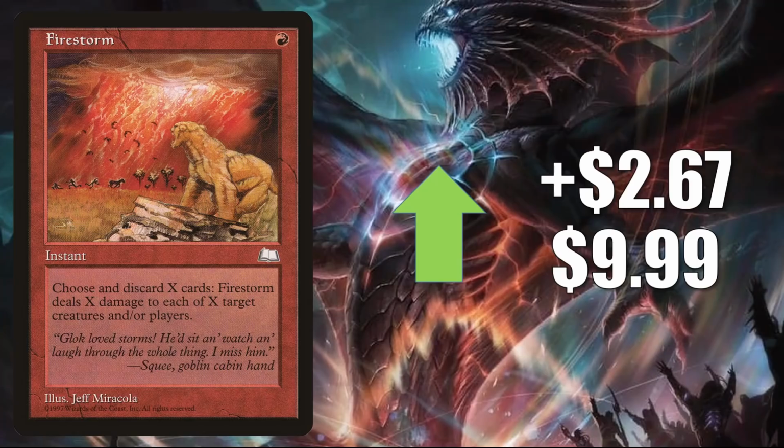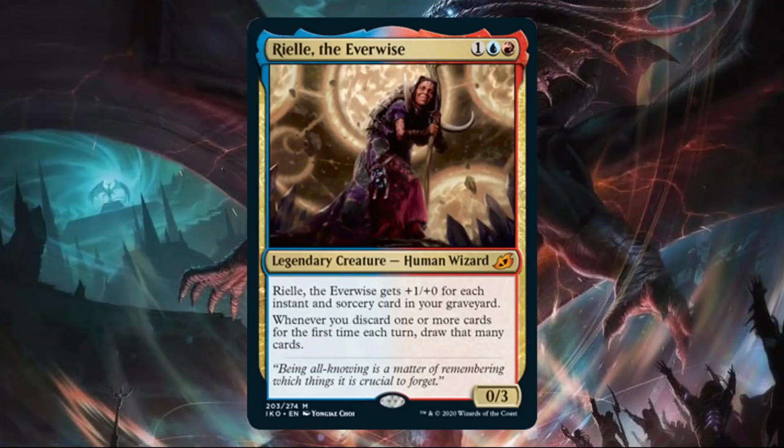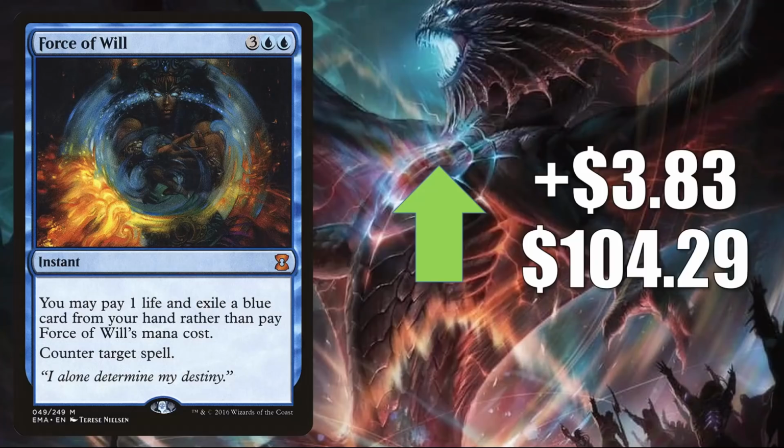Next we have Firestorm. This one's on the reserve list. It goes up $2.67 to $9.99. Now sure, this is good with Underworld Breach, but there's a new card from Ikoria that's really pushing it this week. That is Rael the Everwise, and actually this is not the last time we're going to mention this name either today. Force of Will, it goes up $3.83 to $104.29. This is the one from Eternal Masters. Vintage play, Legacy play, Commander, especially in competitive Commander decks like Sushi Hulk. And this also got a Command Zone mention this week, which could have pushed it a little too.